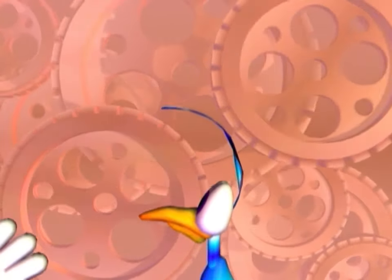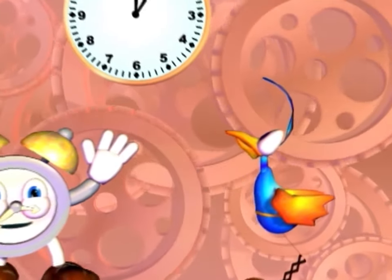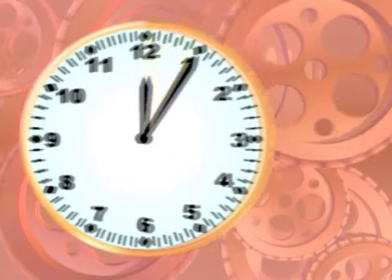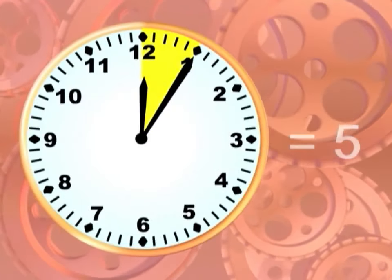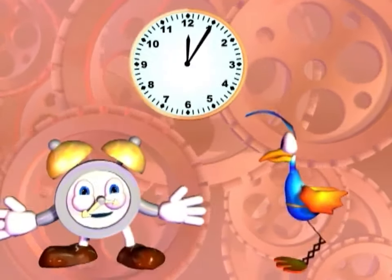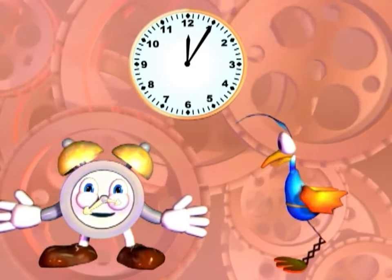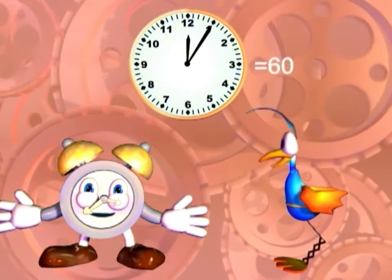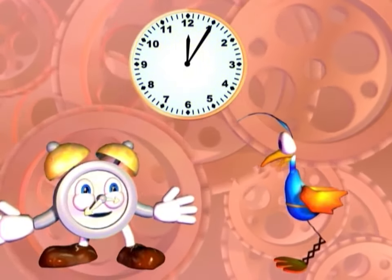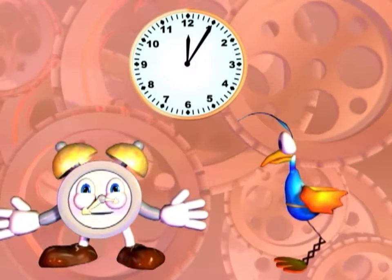Hey, Timothy time! What happens if the minute hand is on one of the other numbers? Well, Cuckoo, every time the minute hand is on a number, 5 minutes have passed. Do you know how to count by fives all the way to 60, Cuckoo? Yeah! And I know why we have to count by fives up to 60. It's because there are 60 minutes in each hour. Can we practice a few times together with some music? Sure we can. And my little friends will help.